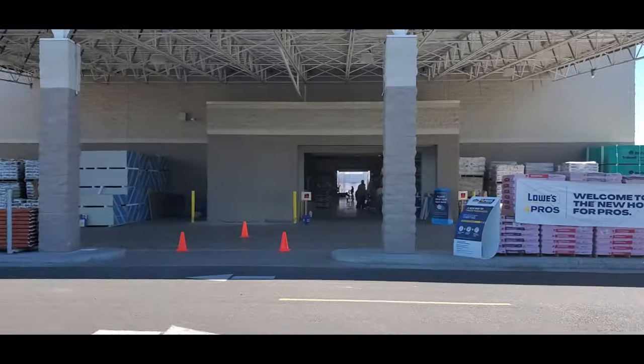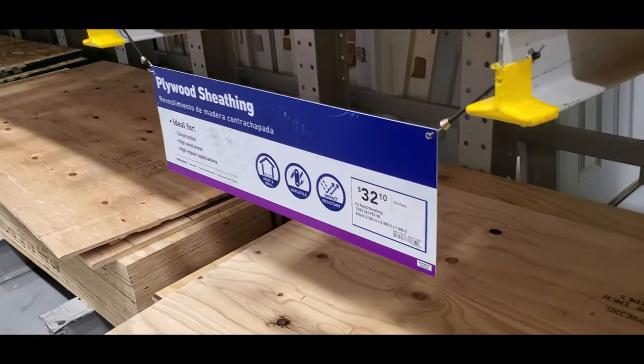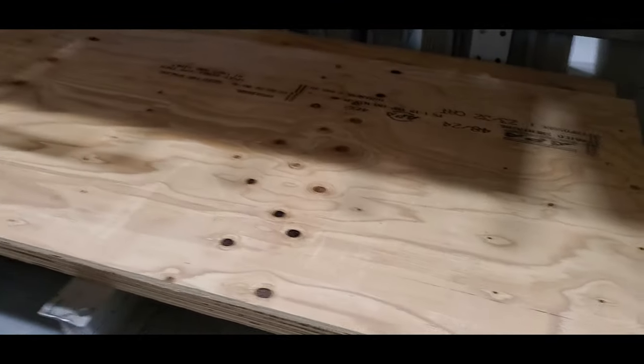Here's Lowe's. I'm going into the lumber side. I'm going to get two of these sheets right here and make these work. They're $32.10 apiece, this plywood right here. I'm going to grab two of these and we'll make our cage.